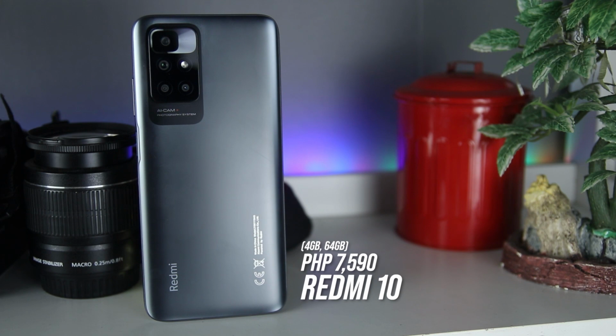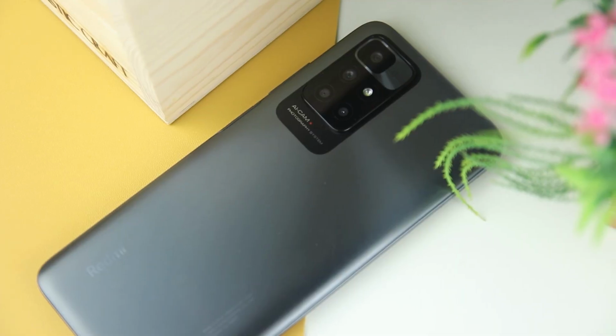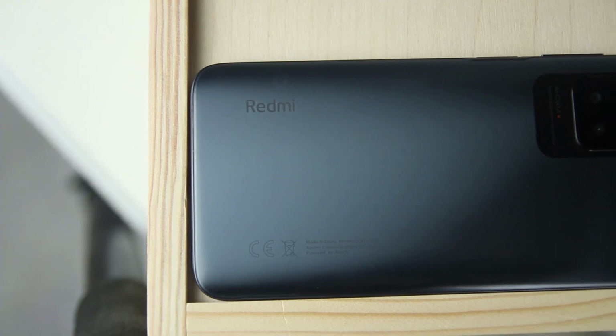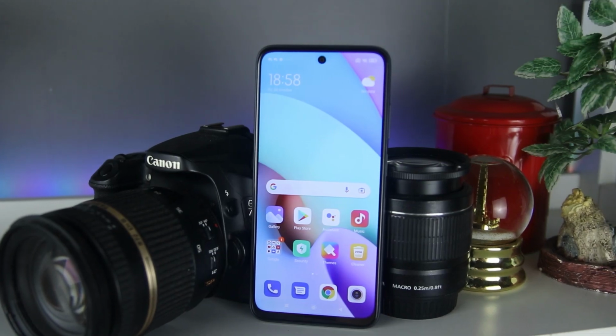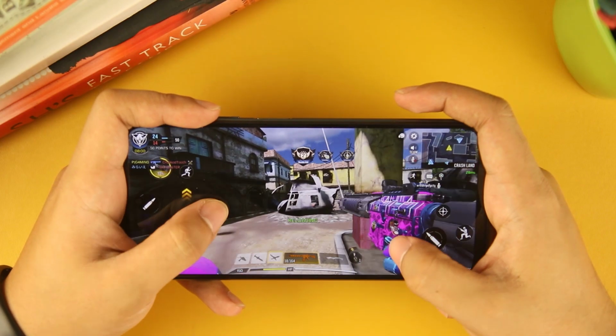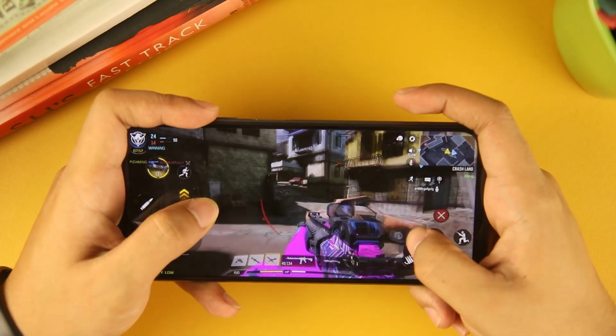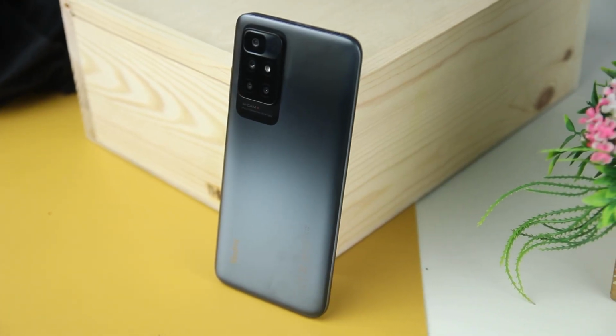So for the price of 8,590 pesos, we get the 6GB of RAM and 128GB of storage. Though it does offer a lower variant, which is the 4GB of RAM, the 64GB of storage for the price of 7,590 pesos. Redmi 10 is a good phone. It is budget friendly, it offers decent specs on its price range, very solid and compact build, although I won't recommend it to competitive gamers since you might not enjoy playing some of the games due to sudden frame drops. But for those casual gamers who are opting for a decent smartphone that can provide the standard level of gaming experience we are expecting, Redmi 10 might be the one for you.